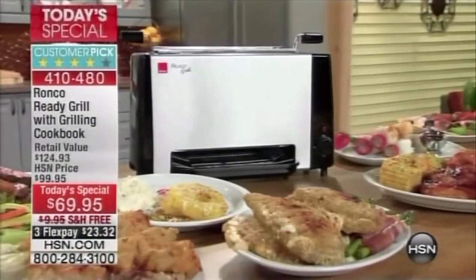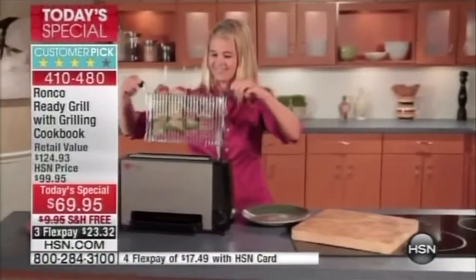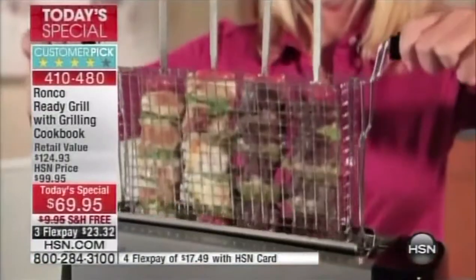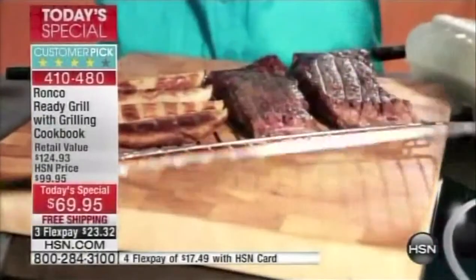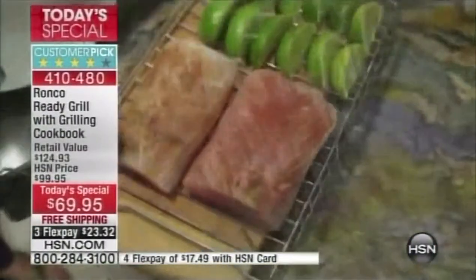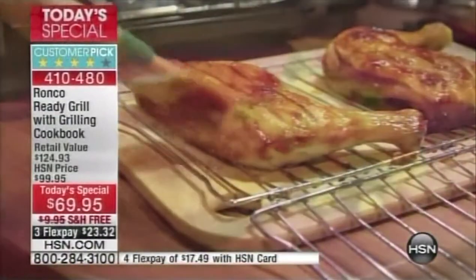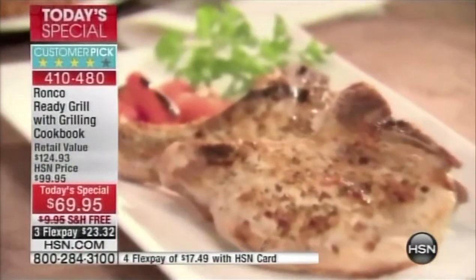Yeah, this is it. This is the one. This is maybe what you've heard about, maybe what you've seen on TV. It is the amazing Ronco Ready Grill. Yes, vertical grilling. Not only is this slim and sleek and space-saving, we're going to cook frozen chicken to perfection. We're going to cook the best fish you've ever had. We're going to cook anything and everything, and we're going to do it faster, easier, with less energy, with less hassle, less cleanup.